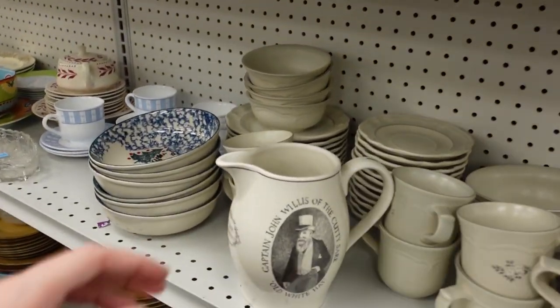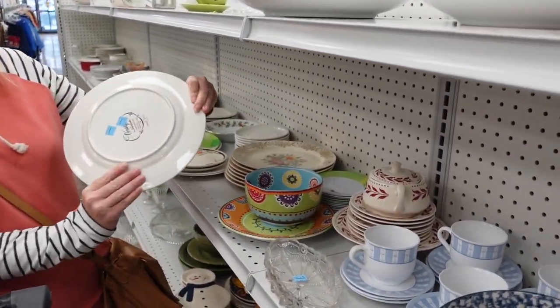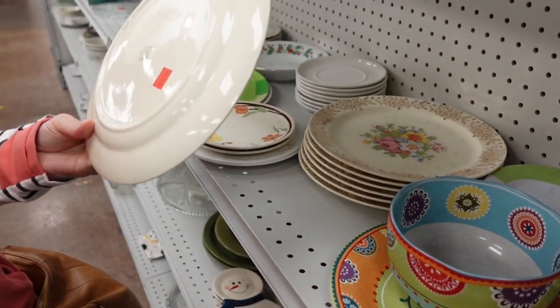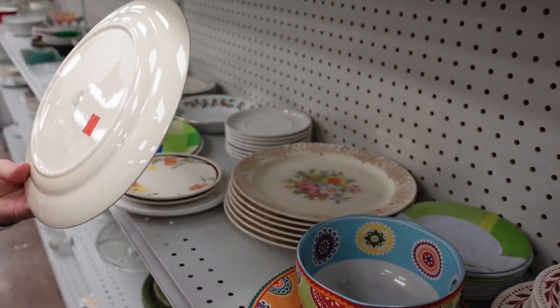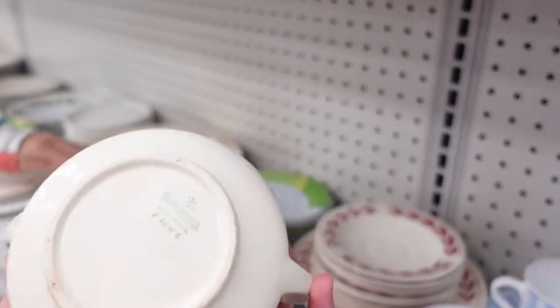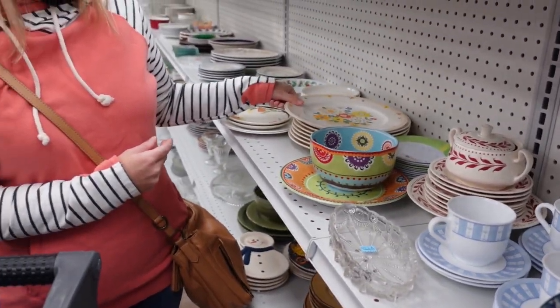Isn't that a fun 1970s looking plate? Oh my goodness, yes. And the one underneath is cross stitch looking. That is Taylor Smith Taylor. Oh, good old Taylor Smith Taylor. Those are 50 cents a piece. Do you want to sell some cross stitch? No, I do not. Homer Laughlin. Yeah, that's pretty too.